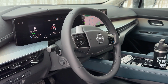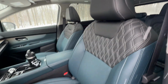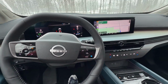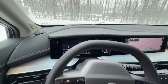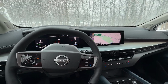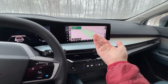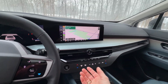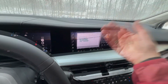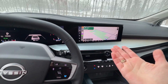Whew. So another thing that is new for this year, obviously, is going to be the interior design, but specifically this blue color is a new shade for the interior materials. This single piece of glass is also a new design. We've seen this in other Nissan vehicles, and it is 2 12.3-inch screens. You do have wireless Apple CarPlay and Android Auto, and then you have this nice little navigation here to the right, which helps you navigate easily between the native navigation, native systems, and your Apple CarPlay.